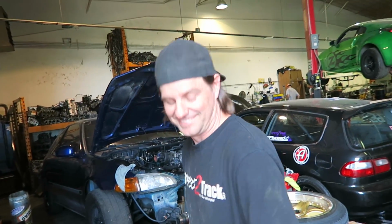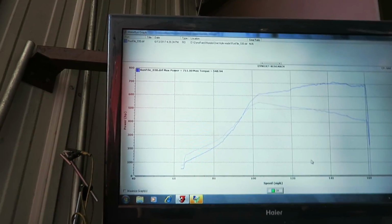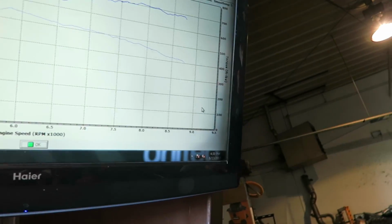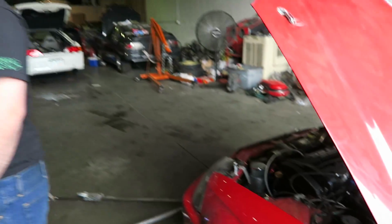Damn, that's badass. I told you she felt good. What would it be at 40 pounds? Maybe we'll find out someday. For all those naysayers that say my little turbos don't work, dude, these turbos kick ass. Took it to like 8,700-ish. Didn't even hit the limiter. I'm pretty sure it revs out to like 92, 93. Damn. That's a lot of torque too for a Honda. Oh yeah, those H22s.